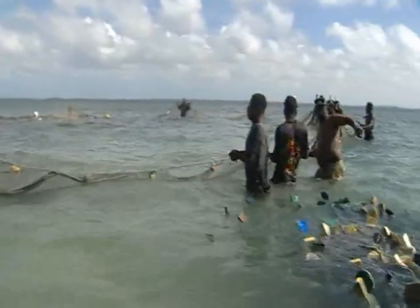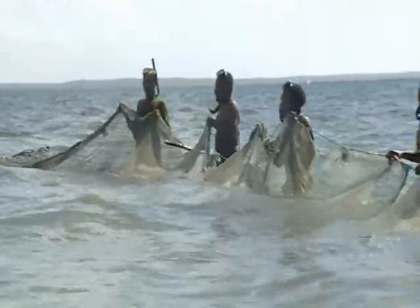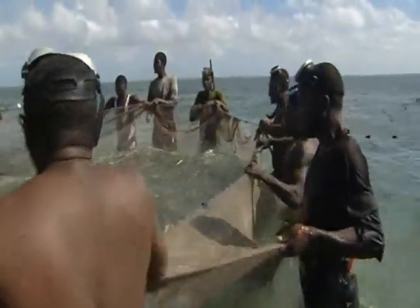Using seine nets is another destructive method of fishing. These nets have a very small mesh size, with holes that are less than 2 inches wide. This means that all fish are caught, both big and small, as it's not selective. When the fishermen pull the seine nets in, the holes close together, so nothing can escape.